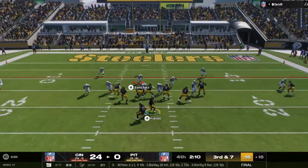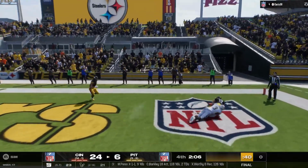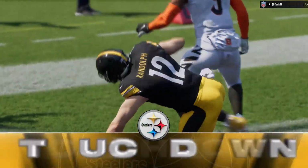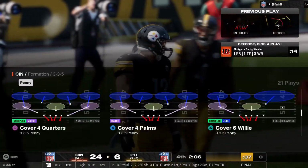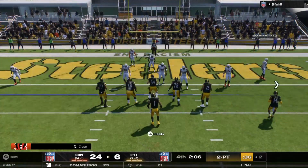Here we go. Now it's Fields. Pass taken in by his big tight end. And in for the Steelers touchdown. A great play there. His first touchdown on the year. And the Steelers are finally on the board here in the 4th quarter.